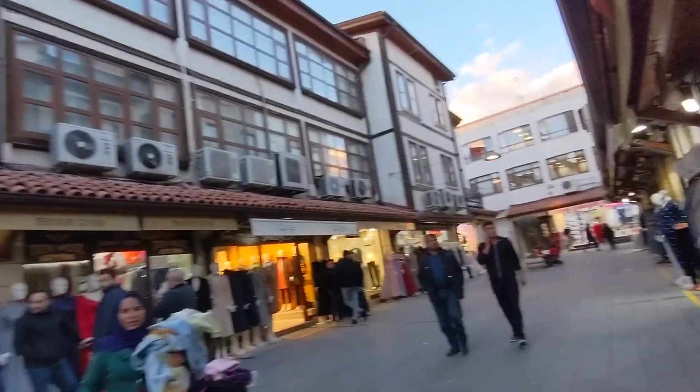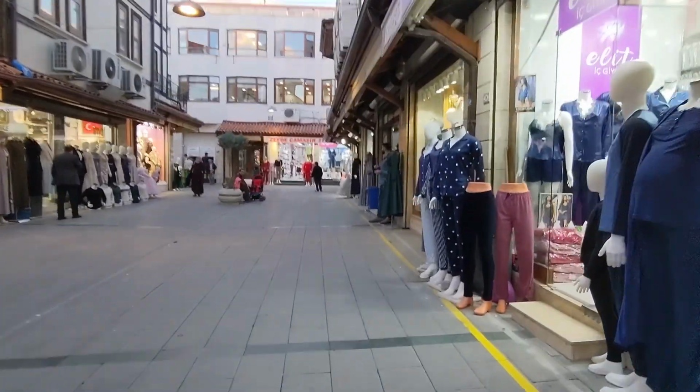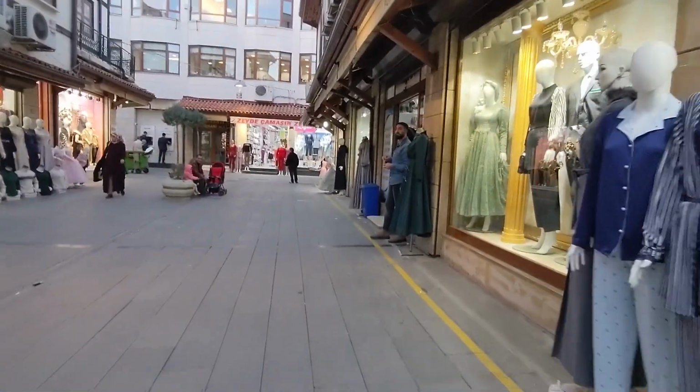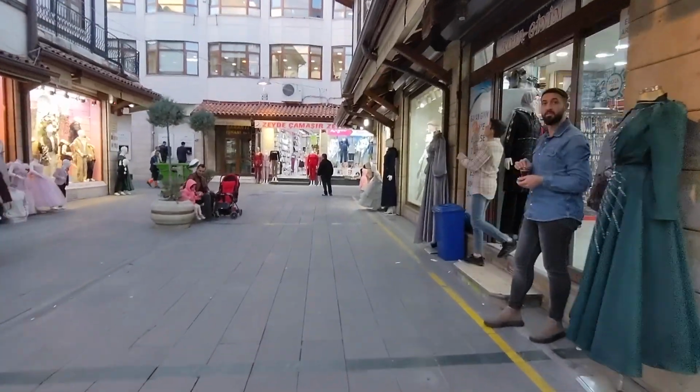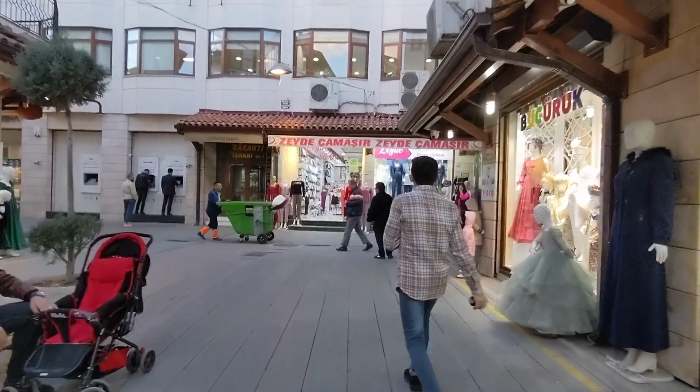So I'm going to exit these small alleys, which are closing. So let's head this way, back towards the big avenue, which is north from where I am.